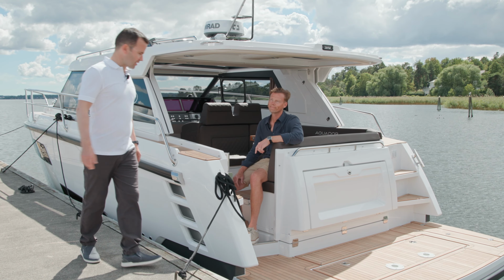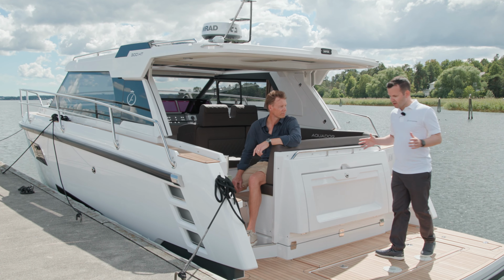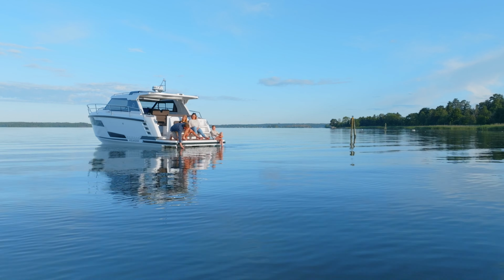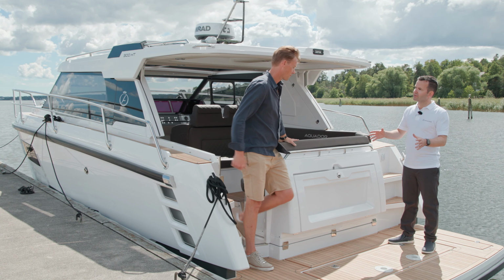I see what you mean there, Carl, because I found that when I stepped on this swim platform for the first time, it really does feel like you're on a motor yacht. The space here is really, really fantastic. Can you talk us through a little bit about what makes this swim platform so special?